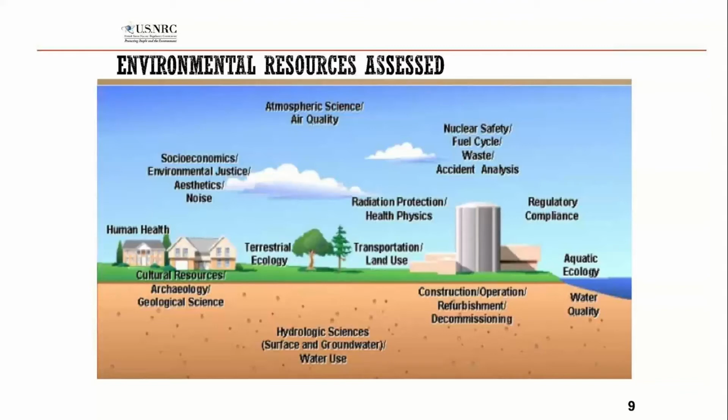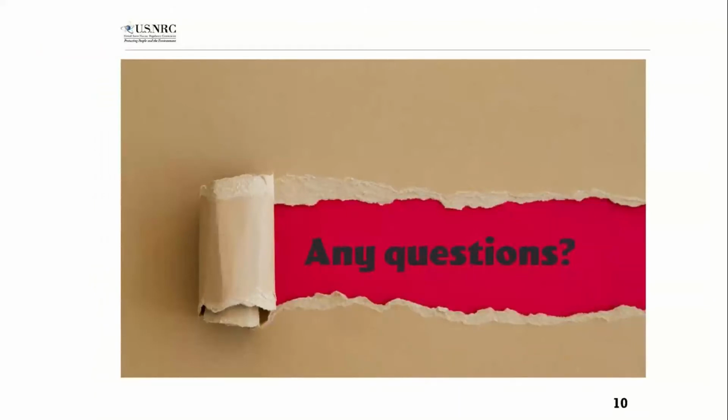In addition to these areas, we also look at other areas that affect the human environment, such as socioeconomics, historical and cultural resources, environmental justice, impacts to the health of the surrounding population, both from radiological and non-radiological sources, and consideration of the impact of potential accidents. Environmental impacts from non-radiological wastes and fuel cycle, including transportation of radioactive material, also look at decommissioning of the facility. An additional consideration for power reactors is cost-benefit assessment of potential severe accident mitigation design alternatives. And with that, we go to the question and answers portion, and that concludes my presentation. I'll be happy to answer any questions at this time, and I'm turning on my camera.